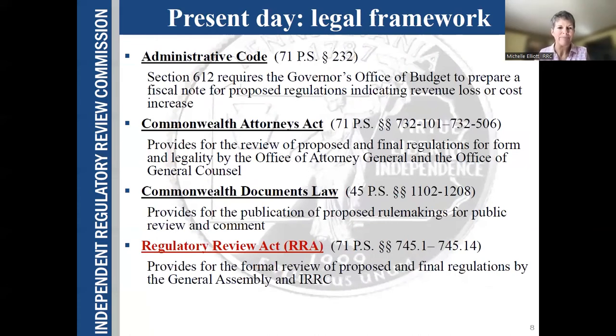Next slide. Prior to 1982, the first three laws listed on this slide governed the promulgation of regulations by state agencies. You'll see the administrative code there, which requires fiscal notes, and those are published in the Pennsylvania Bulletin.